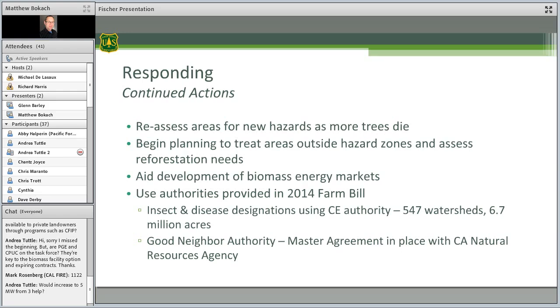And I want to make sure and contextualize that statement a bit, that this does not mean we're going out to treat 6.7 million acres. And it also probably doesn't mean that we're going out to treat entire watersheds. The authority and the designation to use it is done at the watershed scale, but it doesn't imply that we would be treating entire watersheds with this.